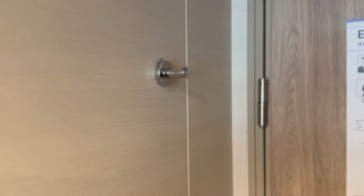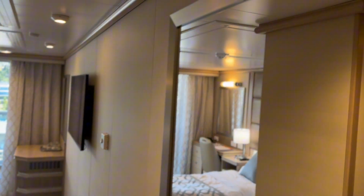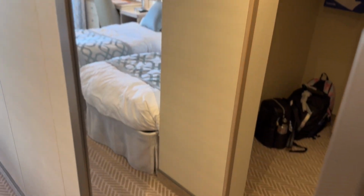And then behind the door, there is one hook here. There's your emergency briefing on the back of the door. If we turn back around and kind of face the entry, you'll find a floor to ceiling mirror, which is great. Check your outfit before you head out for the day.